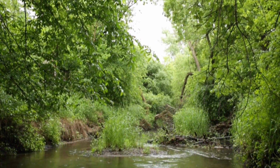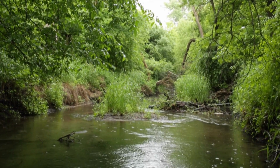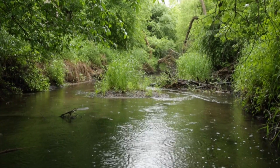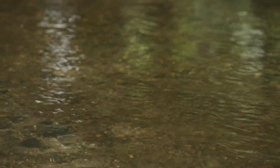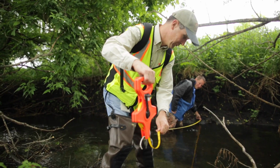Another thing that trout need, as any animal needs, is reproductive habitat to sustain. Trout need hard, gravelly areas to be able to reproduce successfully, and when you get those silty sediments covering up the rock, then they can't reproduce anymore.